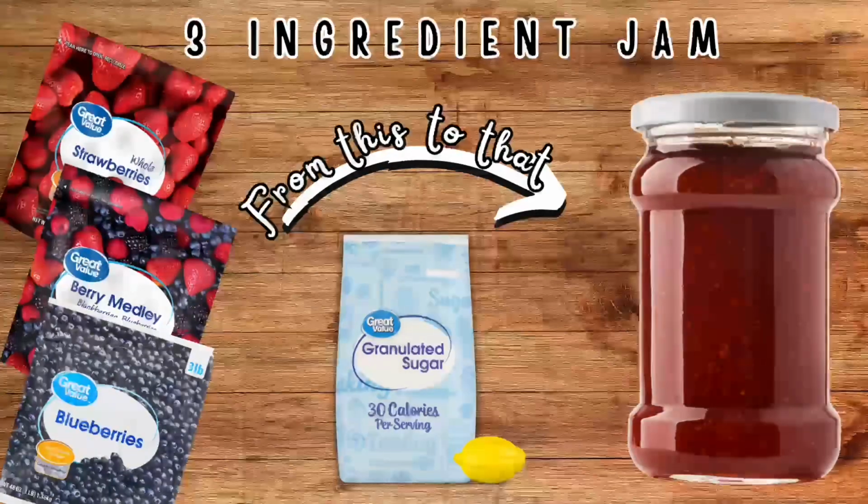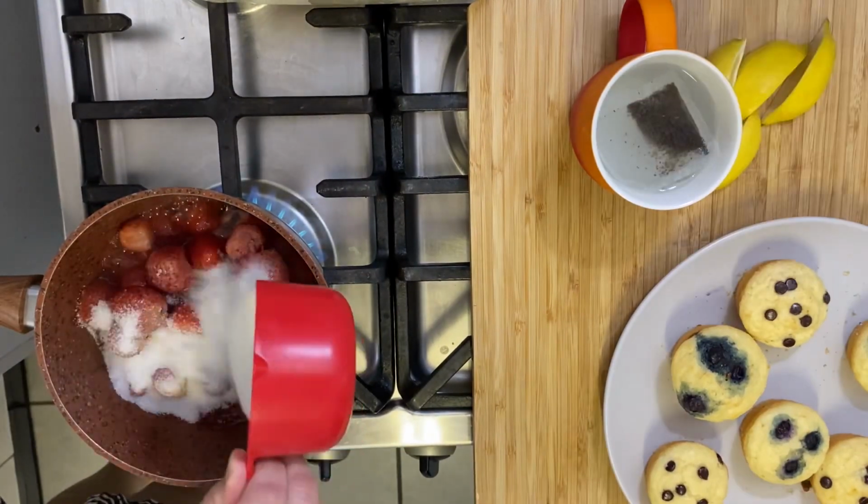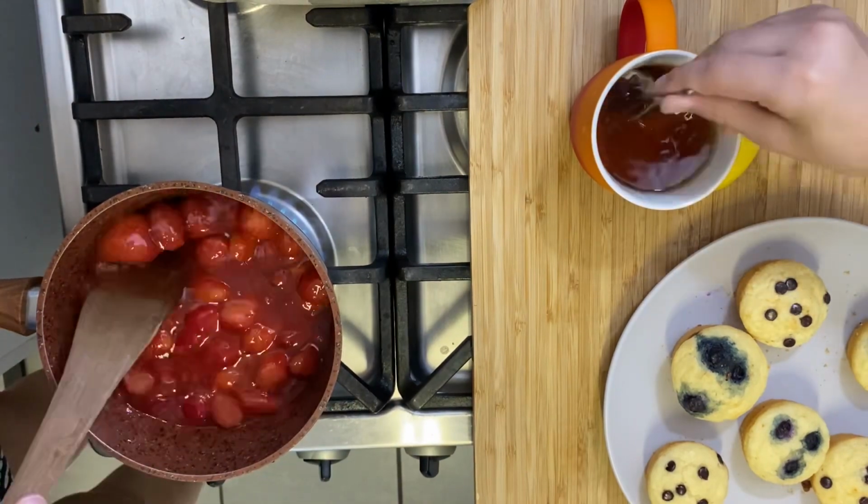By the way, this 3-ingredient jam made from frozen berries is amazing. I love it because I am in control of the amount of sugar that goes into it, and frozen berries are available year-round.